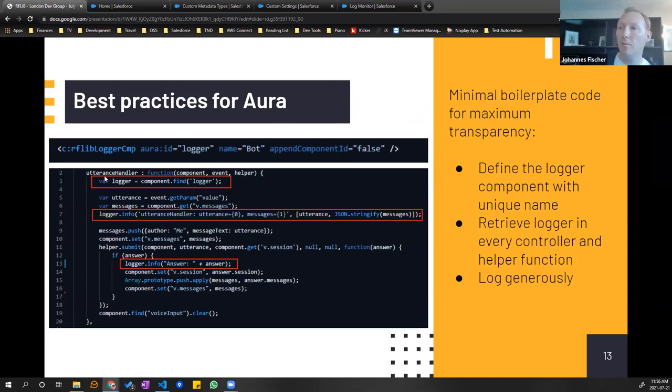In every JavaScript method in the controller helper, you start by getting the reference to the logger from the component. And then you can start your logging in the same way. You have the placeholder syntax available and then the same log levels and everything else that you're used to from the Apex side too.